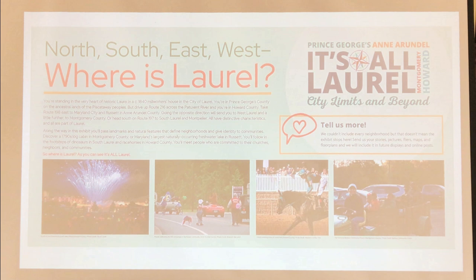What did you find in the records? So I was saying about our collection that most of Laurel's collection is based on the city of Laurel, the Old Town.